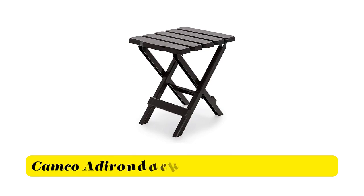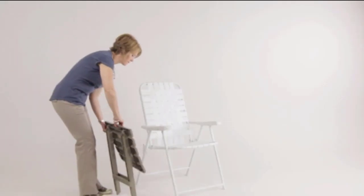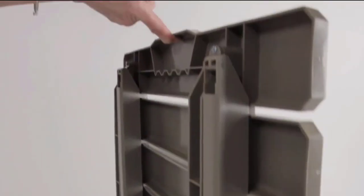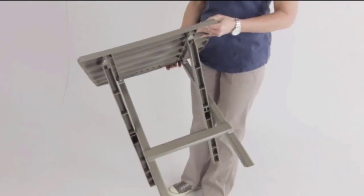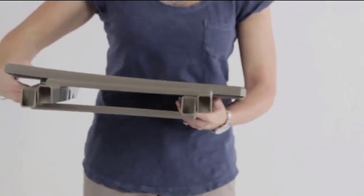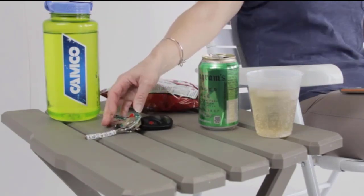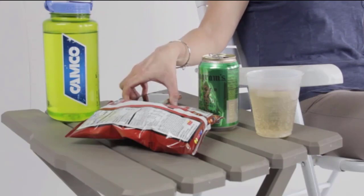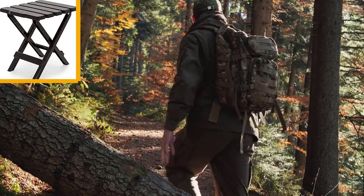Number 3. Camco Adirondack Portable Folding Table. Multifunctional and convenient tabletop, great for both indoor and outdoor use. It is quick and simple to set up. Just unfold table legs, click them into place, and it is ready to go. It has a perfect size that fits perfectly on your patio, deck, balcony, or porch. Collapses flat for easy storage that can fit in tight and confined spaces. Its foldable design makes for easy toting.